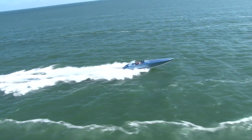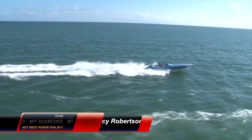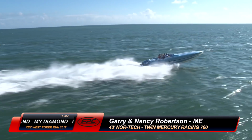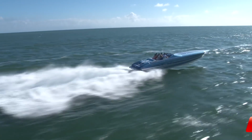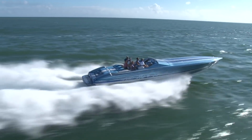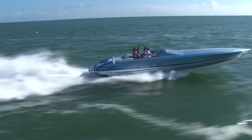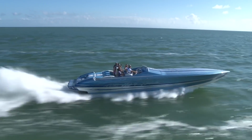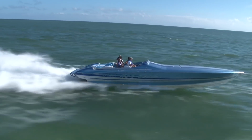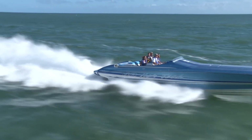Now let's welcome back some Key West Poker Run veterans, Gary and Nancy Robertson, who have done this event many, many times, all the way from Maine. 43-foot Nortec with a pair of Mercury Racing 700 SCIs. And I think it's a great boat. You know, I had a 39 Nortec, very similar to this, but this 43 was just a little bit bigger, a little heavier, and probably would have been a next natural move for me from the 39. I love the boat, and I know they love it too. It's been on the run many times, and they keep it running great.